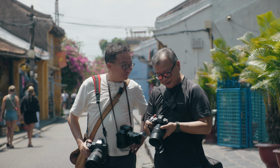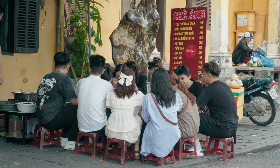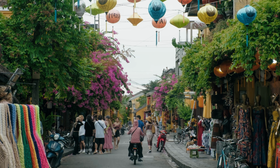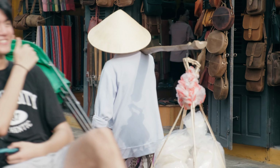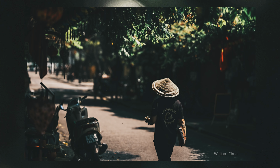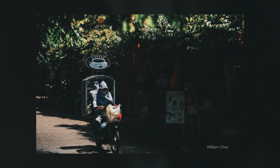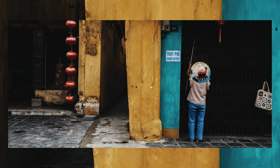But it's good. It's much lighter and I would say easier to use. I guess it's very intuitive, especially when we are in Hoi An, we do a lot of street photography. Yes. Street photography, I always like to tell my students, it's important for a camera to be very intuitive, so it's very easy for us to change the settings and stuff like that.